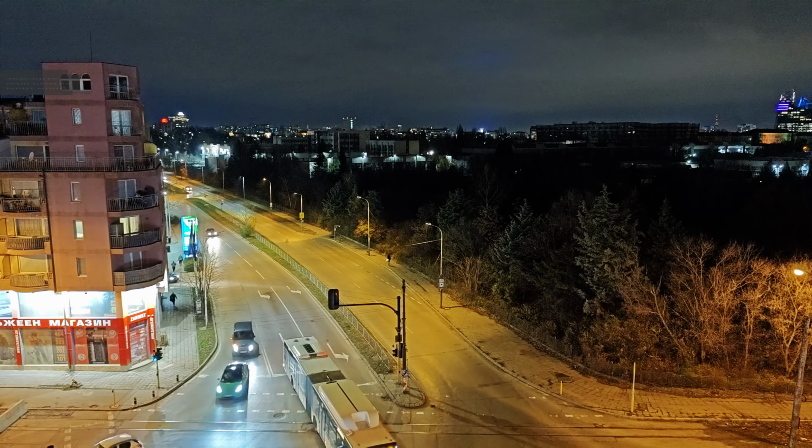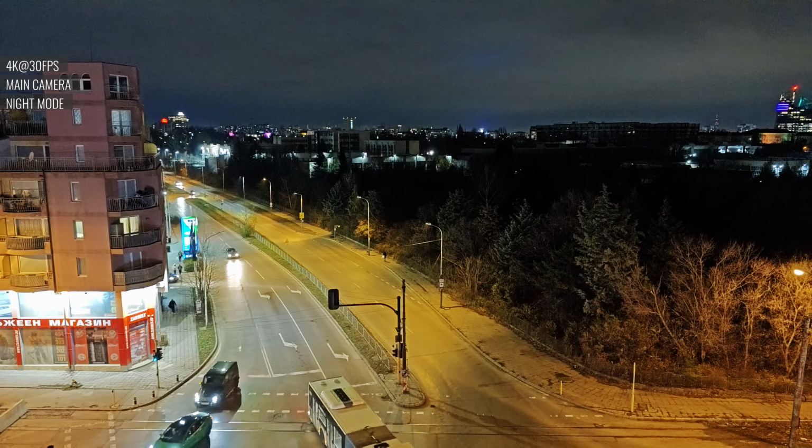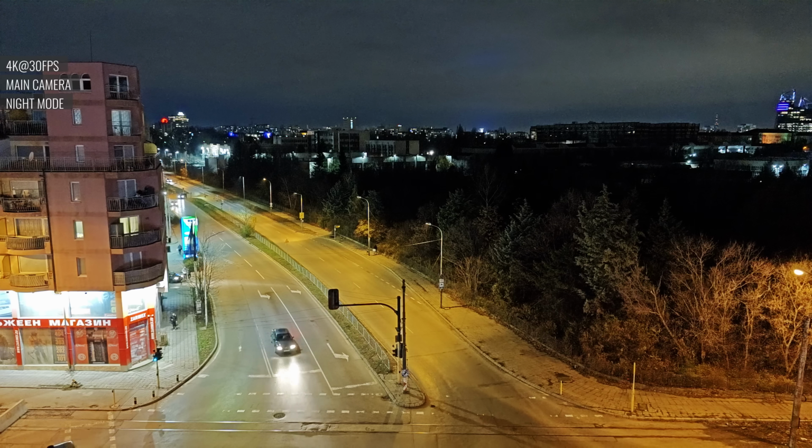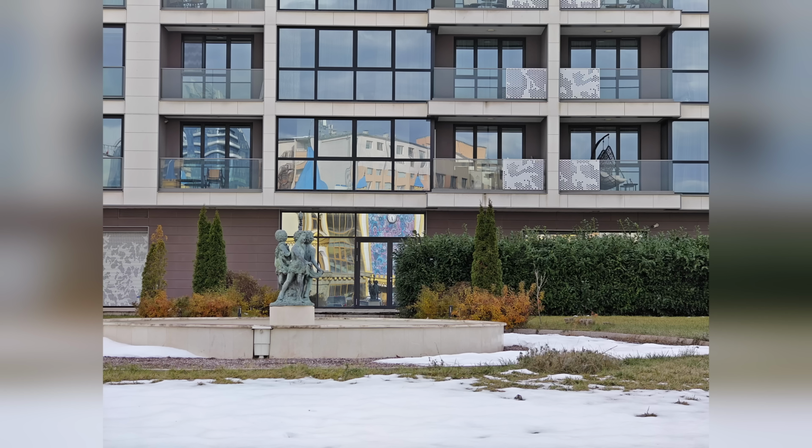At night, the main cam supports 4K night mode video. It's bright and detailed with punchy colors and wide dynamic range. You can see some noise in the skies, but it's nothing too bad. Moving on to the telephoto cam.